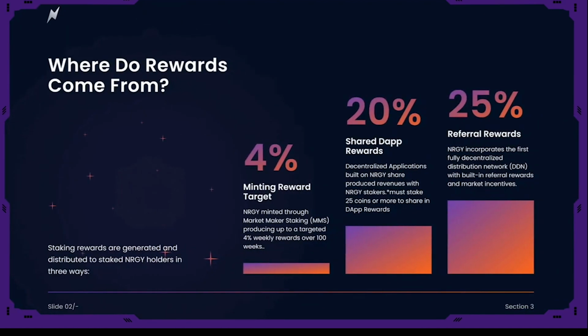So where do the rewards come from? This is a common question. They're generated and distributed to staked energy holders in 3 ways. The first is, as I just mentioned, the 4% minting reward target. As long as there's new liquidity coming in, this goes for 100 weeks. There's a 100-week minting schedule of the energy coin. It's not an infinite minting schedule like some coins. They just keep minting all kinds of coins, and there's lots of them in circulation, which decreases the value of the asset. Here, the only time a coin can get into circulation is if somebody actually purchases and stakes that coin and puts it into circulation, and that's why those rewards are what they are.